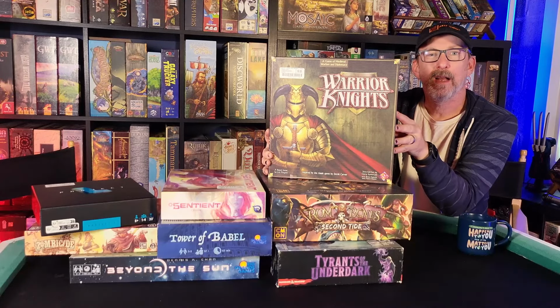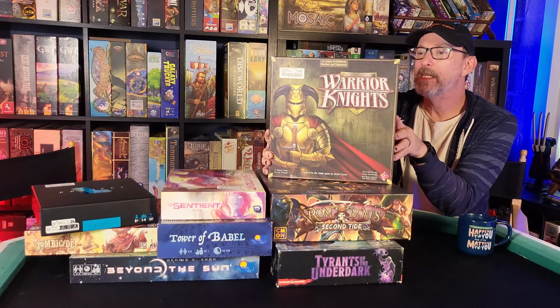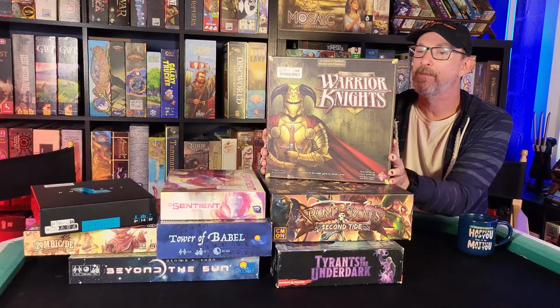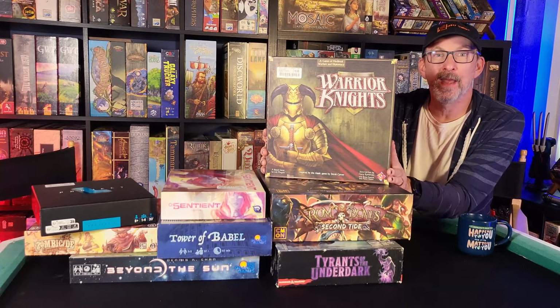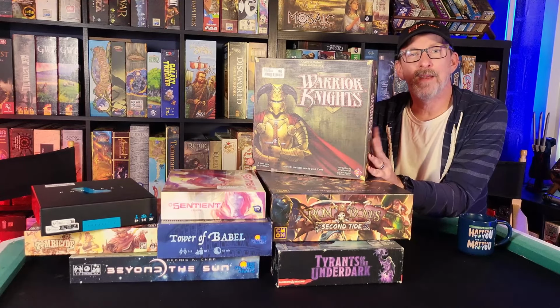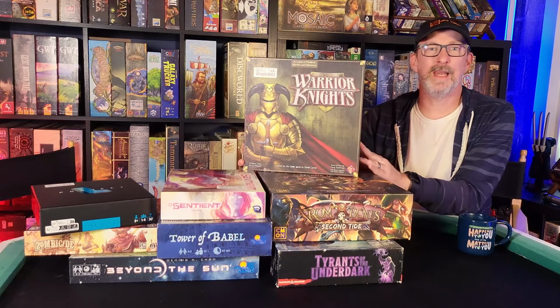This one I've seen on the shelf occasionally, and I've passed it. It looks really interesting. I've always been kind of interested in trying it, but I never got it because I've got a lot of these games that need to get played.